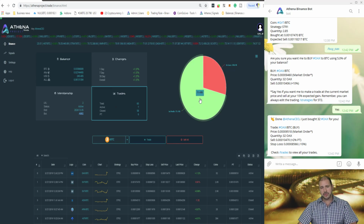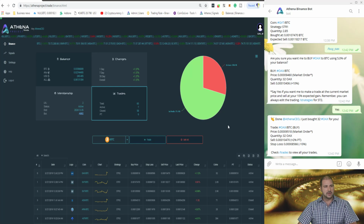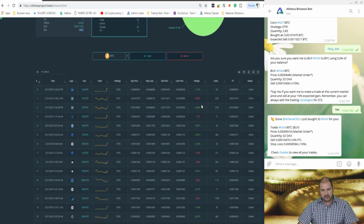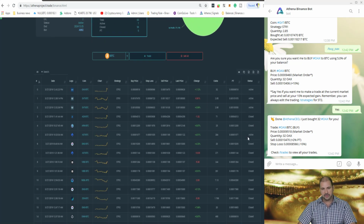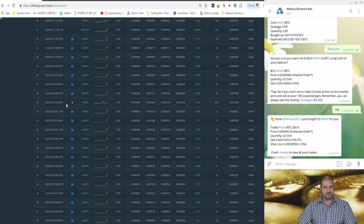And you can see your open trades and the profit and loss. And down here, you can also see what trades you've made, which are active, which are closed, how much they closed in profit, are they active still in profit or not in profit. And so you can see I did a ton of different trades. This is all from yesterday.